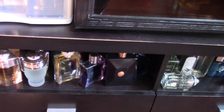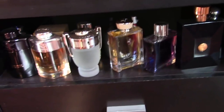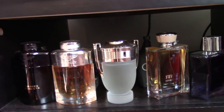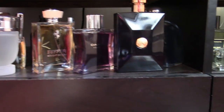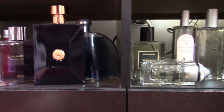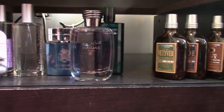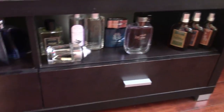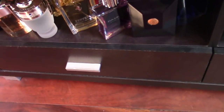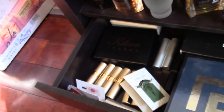But once we move down here, we see that I've got fragrances that are lined up here, and I usually extend them back, but for the purposes of this video, I've rearranged some around a bit. So you can see I keep a bunch there. And in these drawers, this left drawer here is my travel drawer. So I generally tend to keep a lot of the travel stuff in here.